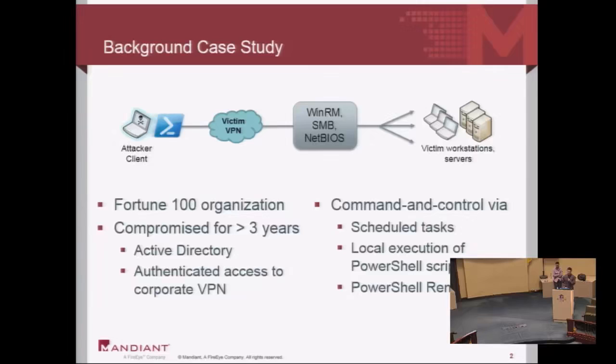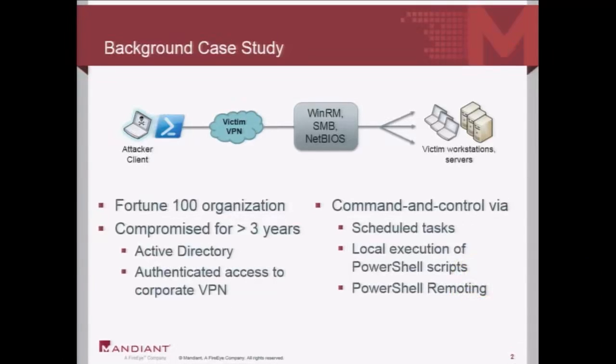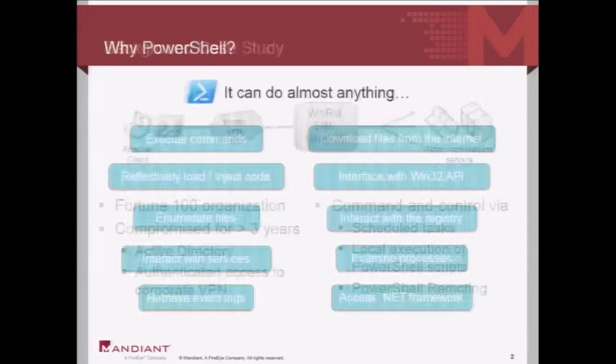And the command and control mechanisms they were primarily using were things we see all the time for lateral movement, like scheduled tasks, and then a lot of PowerShell. In fact, there was a point at which the attacker almost shifted entirely to using PowerShell scripts and PowerShell remoting to conduct lateral movement, to exfiltrate data, and achieve their mission. And we quickly learned that this becomes forensically very difficult, especially if you have an environment with 50,000 plus systems and an attacker that's, again, logging in straight through the VPN. So this was what drove us to do this research and figure out what are the forensic artifacts left behind and how can you track this down.